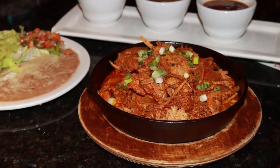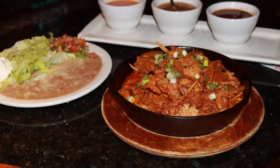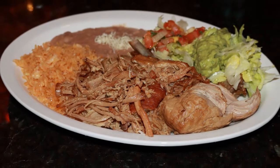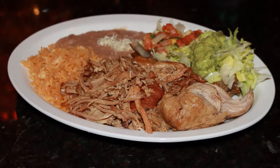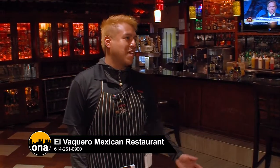It comes over a bed of rice, also on a hot skillet, with a side of guac, lettuce on the side. So the third item, the carnitas, that's gonna be pork. A lot of the times I'll see when Hispanic people come in here, that's what they'll get. And they'll get it with a side of corn tortillas.